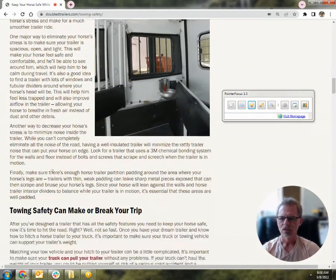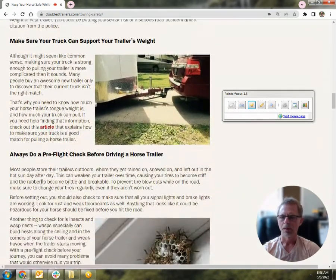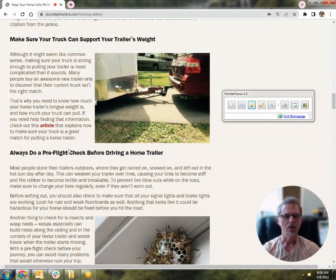Okay, so this is just going to discuss the openness of the trailer. When it comes to the towing aspect of it and the vehicle, you just want to make sure that your vehicle can support your trailer's weight. We work with clients on a daily basis of, hey, can my tow vehicle pull this trailer? It'll pull 8,000 pounds. The trailer only weighs 5. With horses, I'm hauling 7. So yeah, if I can pull 8, I'm only hauling 7. I should be in good shape.